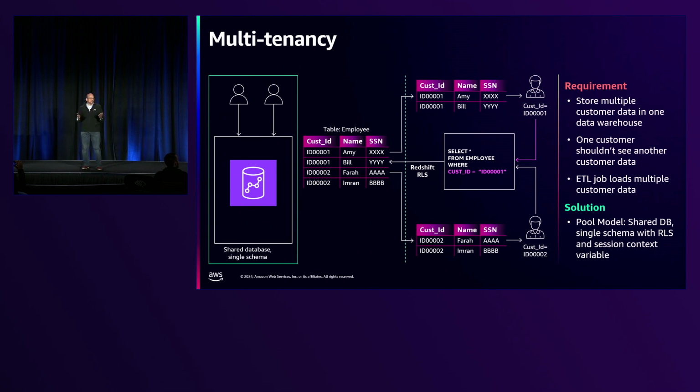We looked at two solutions, the bridge model and the pool model. The bridge model recommended one schema per client, so that was not scalable. And the pool model allows us to store multiple customers' data in the same data warehouse, but still use access control restrictions to create these virtual boundaries for the customers. So how did we do this? Let's look at it with the help of an example.